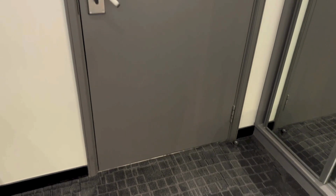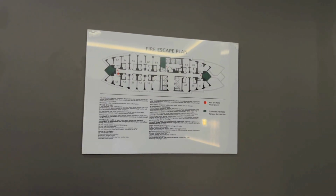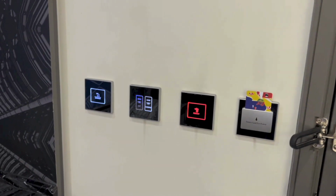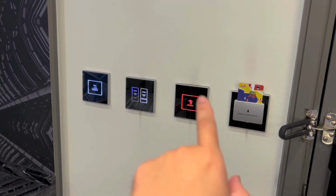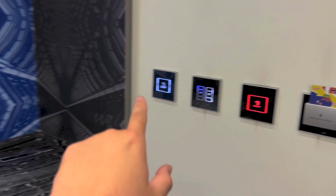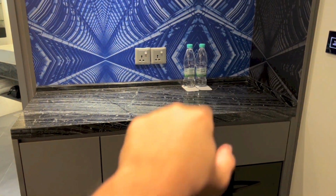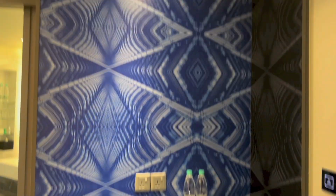Alright, so that is the back of the door, with the floor plan. On this side, as you enter the room, you have a slot to insert the key card for the room's power, privacy switch, light switches, and another light switch for the minibar, which is located right here. You have the countertop with a couple of bottles of water and a couple of plugs.